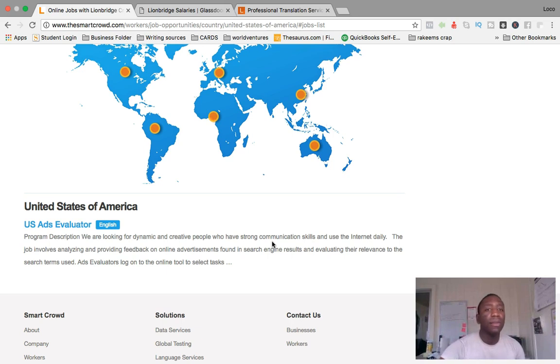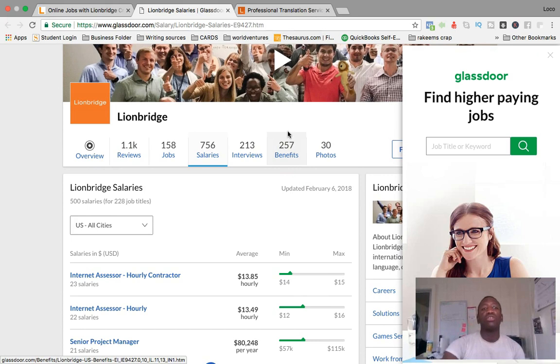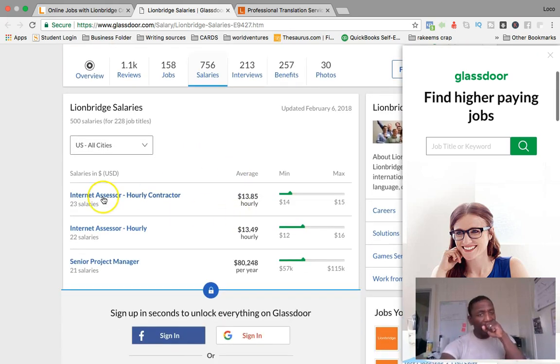All right, so let me go over here and show you the salaries, the average salaries that most jobs on LionBridge would have. If you see right here, an internet assessor, an hourly contractor, is going to make on average $13.85 per hour. And then the same with here, this is just an hourly, not an hourly contractor. They're going to make $13.49 hourly. And then a senior project manager would make $80,000 per year. So there's definitely a lot of potential here, guys.